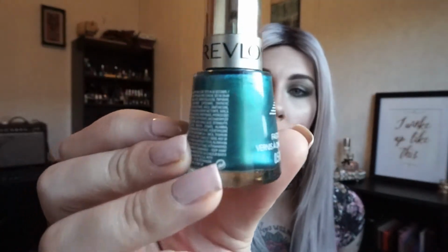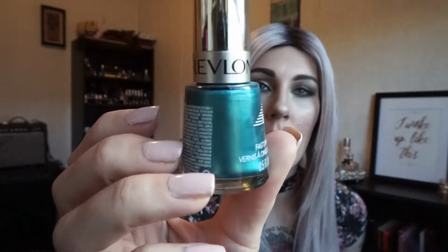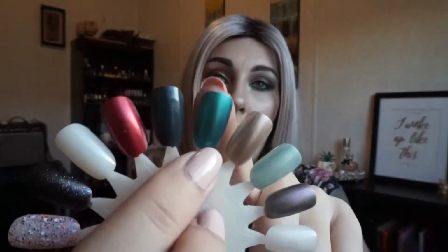And this is one of the top speed formulas in the shade 340 Ocean. And it has the most amazing duochromatic shift from that teal to an aqua green, and then in the very far reaches you'll see a royal purple. It is absolutely stunning. So here is a swatch of Ocean right here.